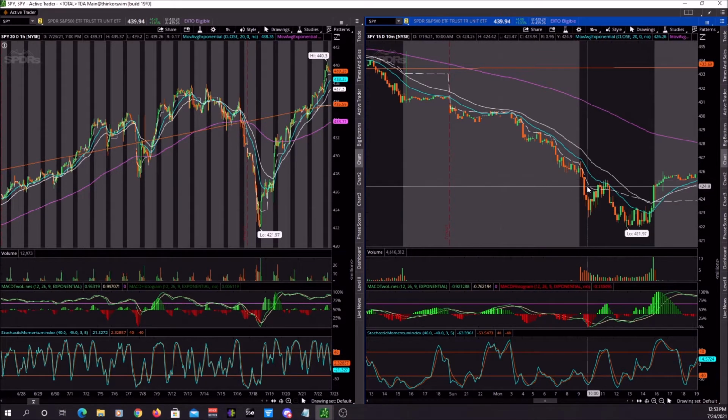When it dropped through here, I just got out. Actually, I think I held for a V recovery, and it never came. Let me look at the exit time on the 19th. Yeah, it's the 19th. Let's see what the timestamp is. 10:03. Yeah, I stopped out here. It wasn't here, it was right here. I stopped out on this way down.